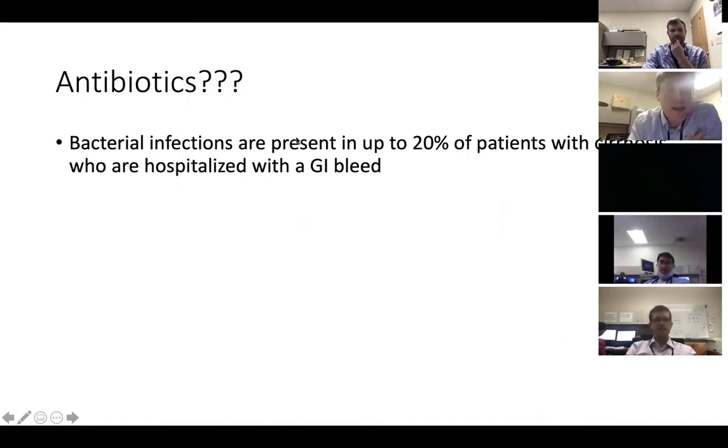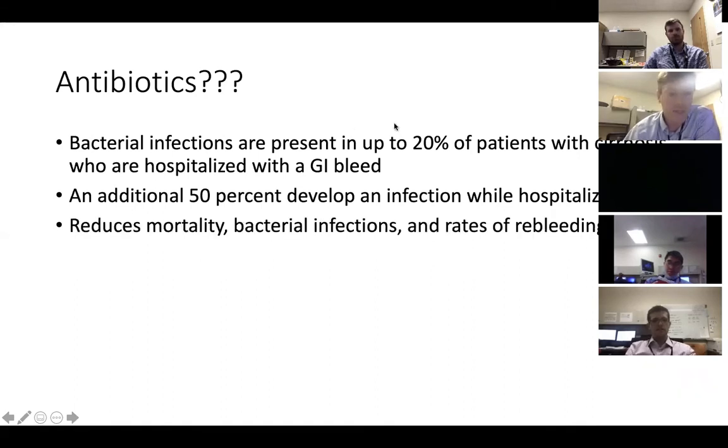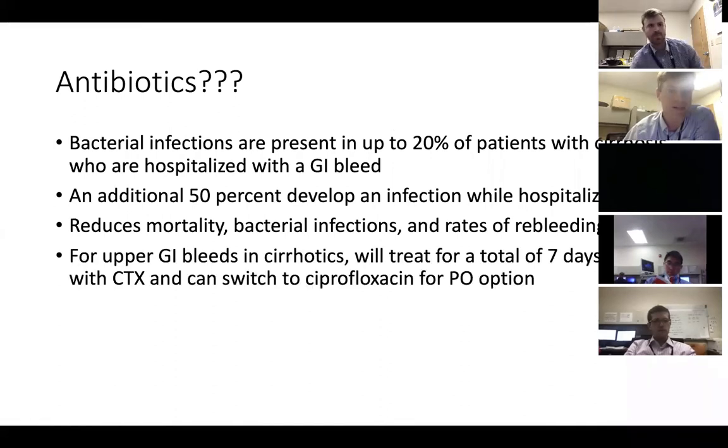So the reason we put these people on antibiotics is that bacterial infections occur in up to 20% of patients with cirrhosis who are hospitalized with a GI bleed. The ceftriaxone is only going to be for these patients who are cirrhotics coming in with upper GI bleeds. For those patients who do not have an acute infection, an additional 50% can develop an infection while they're hospitalized. So there's a big thing: antibiotics reduce mortality and rates of rebleeding.